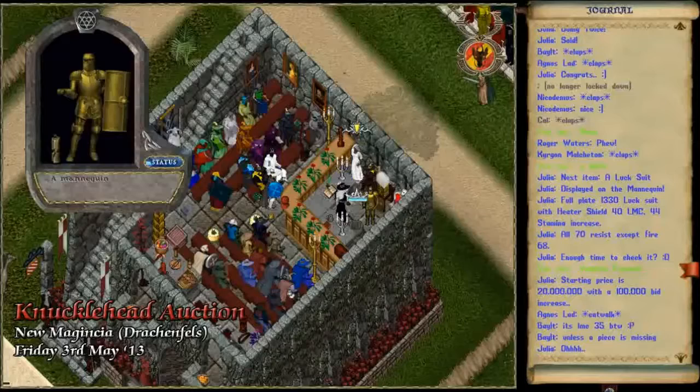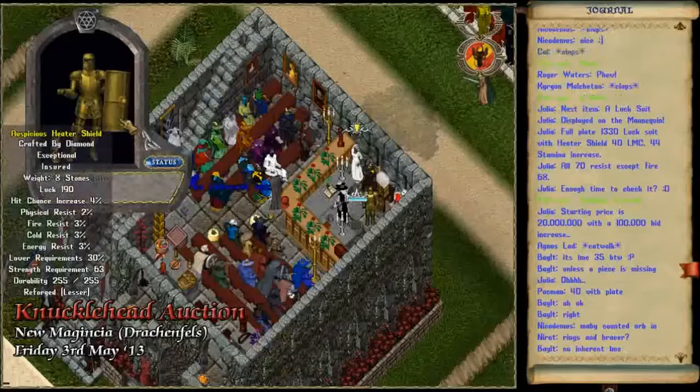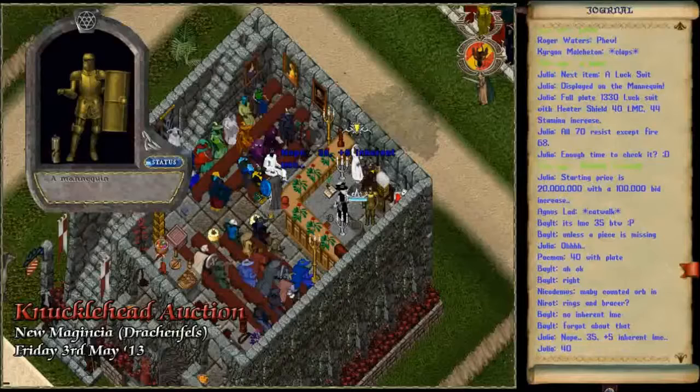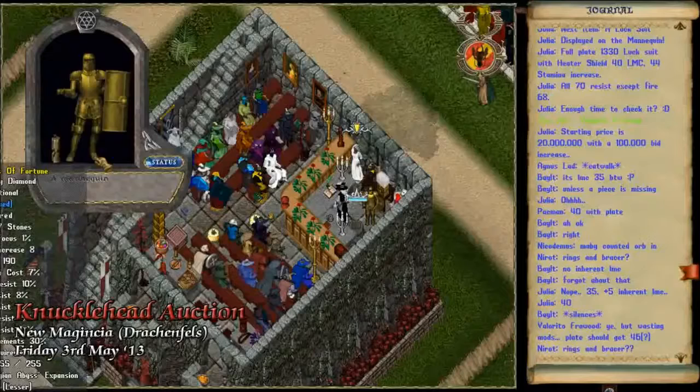Oops, somebody's just pointed out that it's actually 35 lower mana cost, not 45. There's a small debate striking up here.